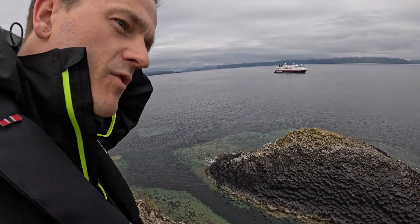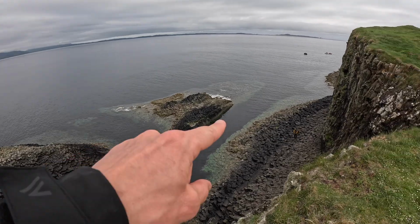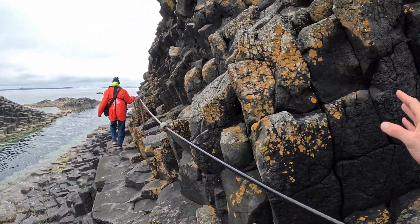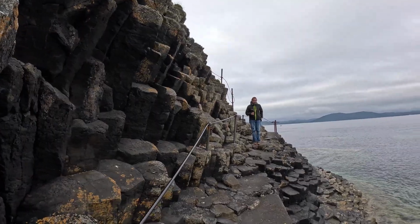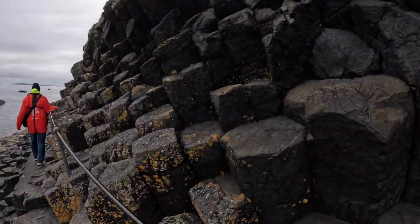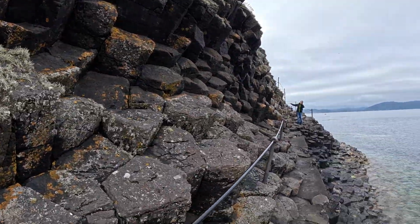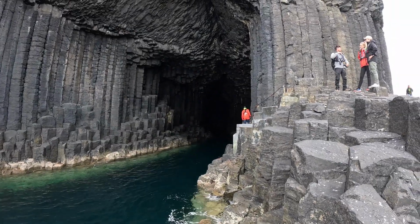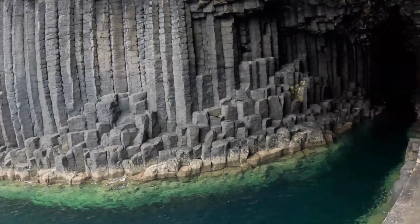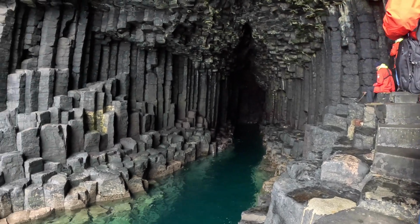There's basalt stone from volcanic activity that has these not octagonal but hexagonal shapes, and we're gonna go down into a cave down there. Look at this. And some people are doing a cruise around the island, but this is much nicer, seeing everything up close. Here is the cave. Wow.